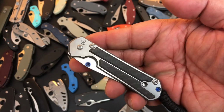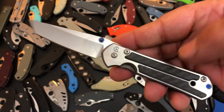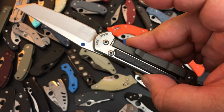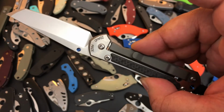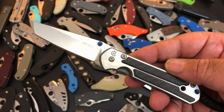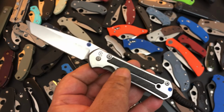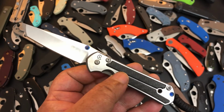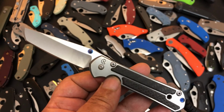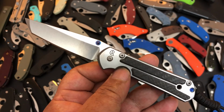This is a Chris Reeve small Sebenza 21 with carbon fiber inlays. If I ever say carbon fiber inlays with Chris Reeve, it's a Blade HQ exclusive. Blade HQ exclusive. This small Sebenza 21 is with the Tanto blade. S35VN steel, of course, from Crucible. 2.9 inch blade. It's a little bit bigger than a small Nkosi. 6.9 inch total, weighing 2.9 ounces.